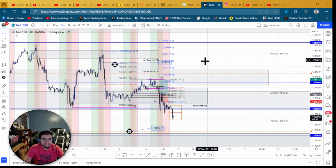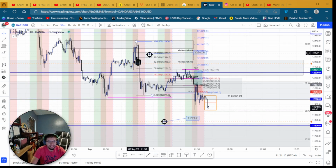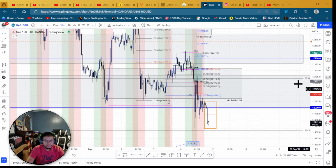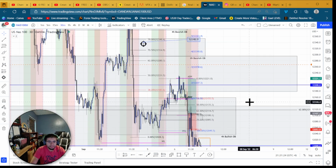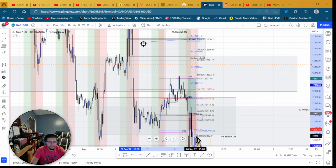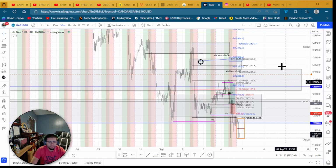So this was today's move right here, guys. I was expecting price to have a pullback into the 70 to 79% fib level for our bearish order block. It got up to this. It retraced 38%. Here's the fib level. It retraced about 50% and then it continued lower. So we missed it.